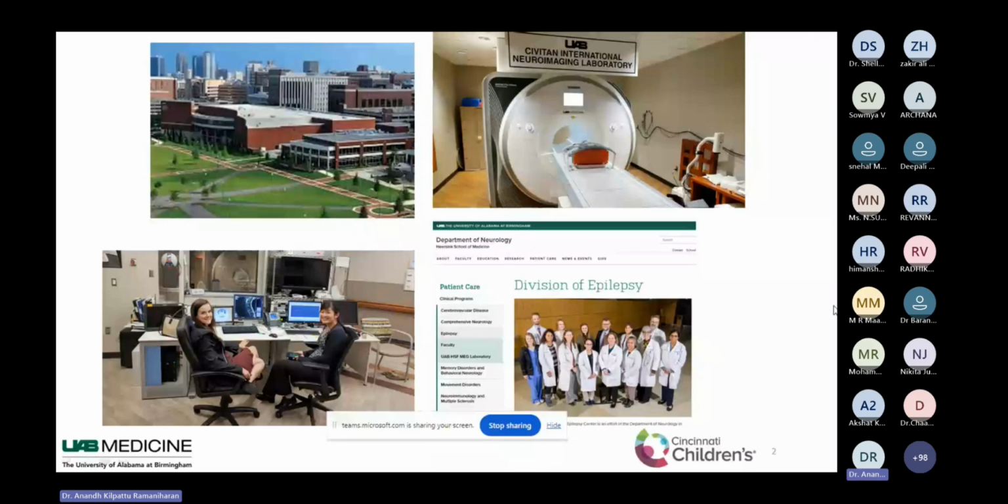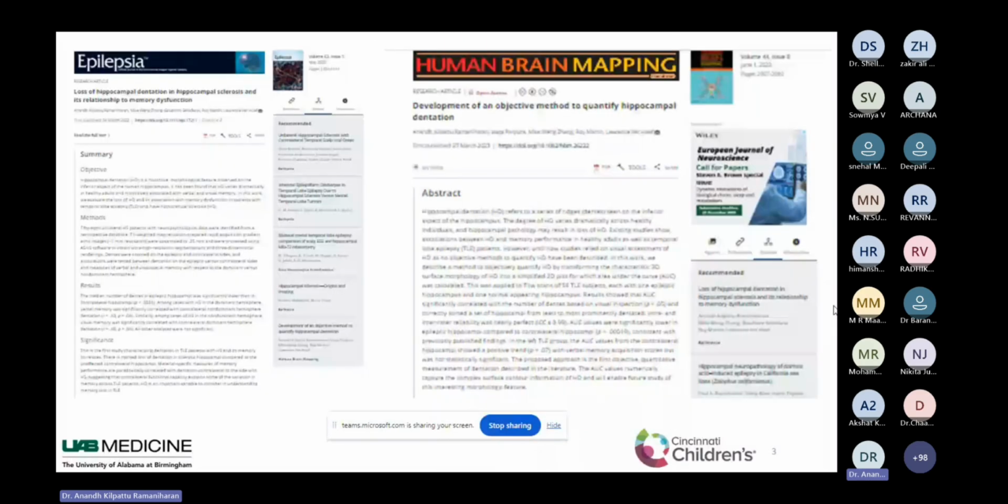Okay. Most of the results in these slides are from these two papers that we published. One is in Epilepsia, which is a clinical journal, more related to the clinical domain. And this is Human Brain Mapping, where people usually report methods that they have developed on MRI or any other imaging modality related to the brain. So we published our findings in these two journals, and that's why I have included this in the slides.